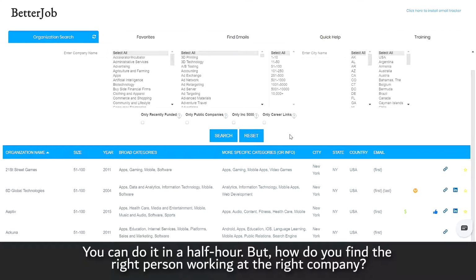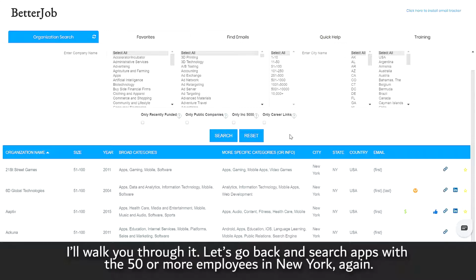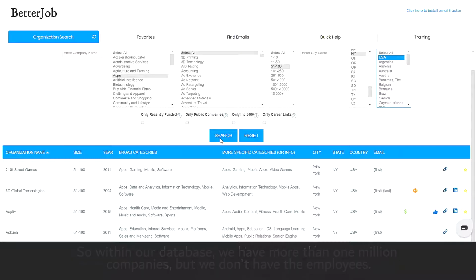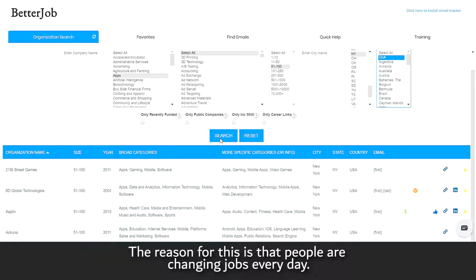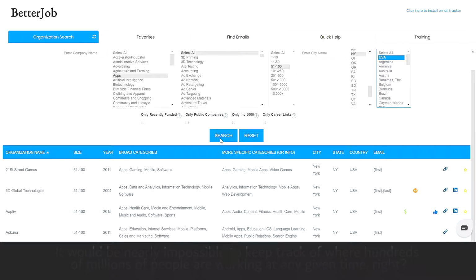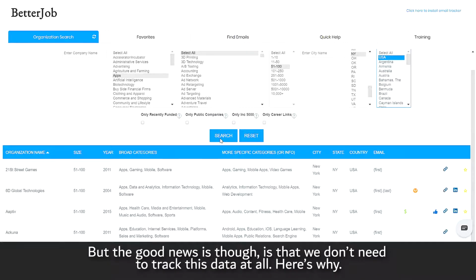But how do you find the right person working at the right company? I'll walk you through it. Let's go back and search apps with the 50 or more employees in New York again. So within our database, we have more than 1 million companies, but we don't have the employees. The reason for this is that people are changing jobs every day. It would be nearly impossible to keep track of where hundreds of millions of people are working at any given time, right? But the good news is that we don't need to track this data at all.